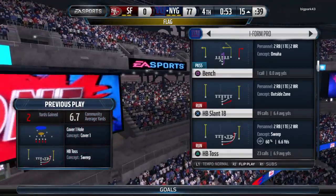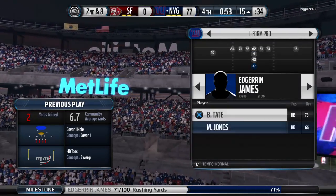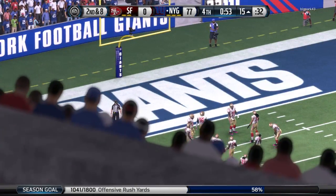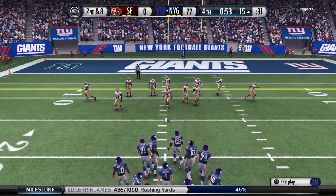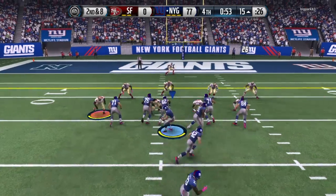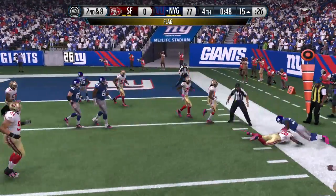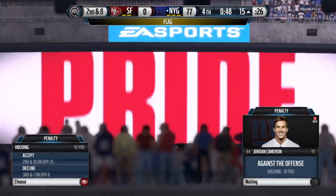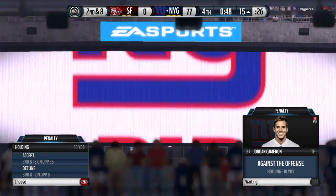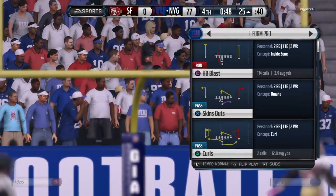The 49ers defense, they got backed up in their own red zone, but you know what? They came through that time. There's a run play. They were waiting for it, and they stopped the offense for a very short gain. 2nd and 8 after the penalty. Let's go. Here's the toss play to Tate. There's a flag out. The defense will take the penalty.